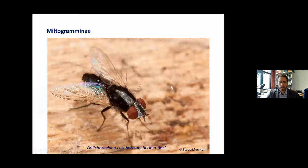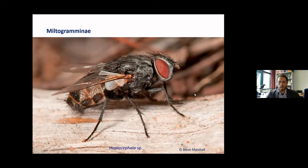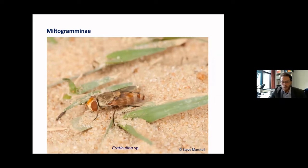Depending on the genus, they're really quite diverse in terms of their morphology. Sometimes they have some very weird adaptations, such as these long thoracic setae. Sometimes they have brightly colored silver heads, and they vary quite a lot in size as well, from just a few millimeters up to over a centimeter. Often they're quite well camouflaged against their background. So in dewy, sandy habitats, these flies are actually very, very difficult to spot and collect, if that's your purpose.